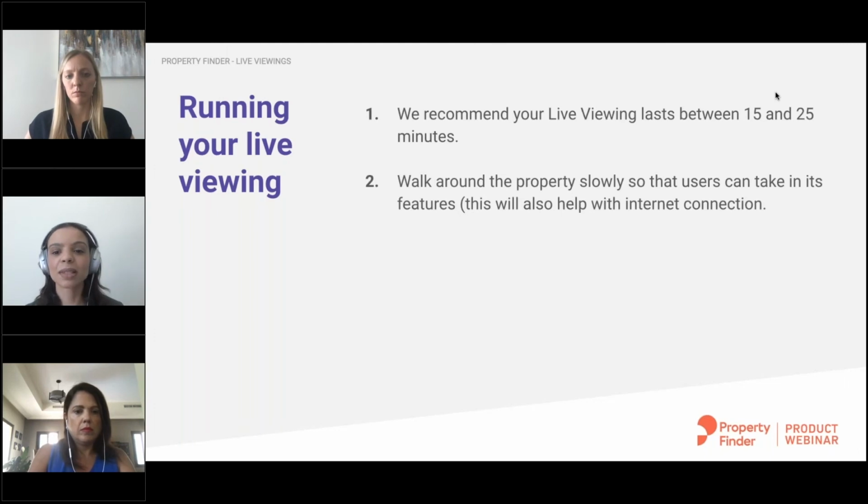Again, walk around the property slowly so that users can really take in its features. I find it almost works to take it even slower than you think would be necessary. This will also help with your internet connection as well, as we find that if you move very quickly from one location to another, sometimes the internet connection can drop.